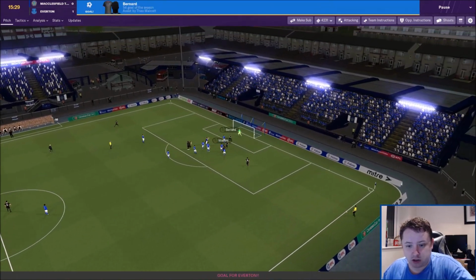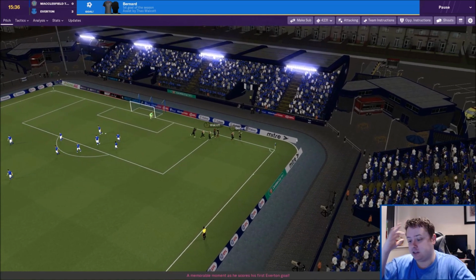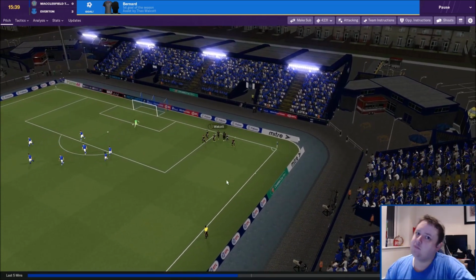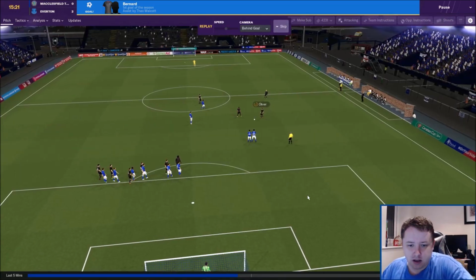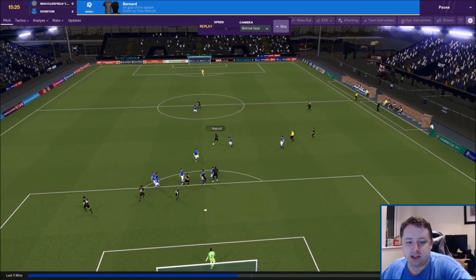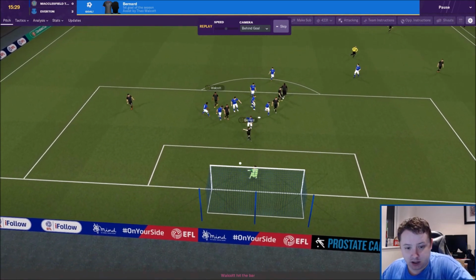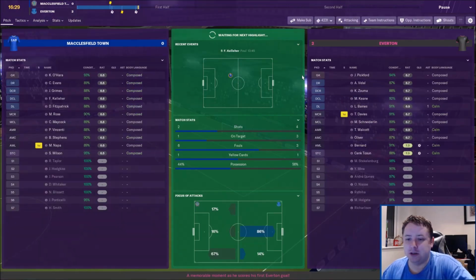As Walcott rattles the crossbar and Bernard follows in. They've scored two rebounds, in fairness, and that's what you're going to get. Premier League quality following in. It was a good strike from, I think, Walcott, assisted by Walcott. It's generous to say that's an assist. I don't think he's playing for this. If he is, then fantastic for him. And no blame to O'Hara on that occasion.